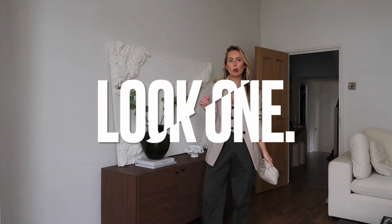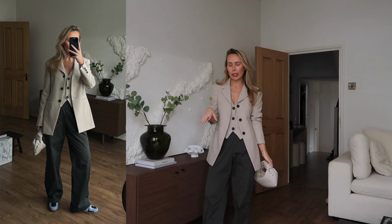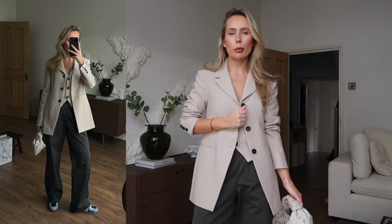So look number one, I'm going to insert photos here because I really struggled to get all of me in the frame. So hopefully you can see from the cutaway a little bit better. But this little waistcoat and blazer combo is new in my wardrobe and I'm completely obsessed. They're both from Karen Millen.